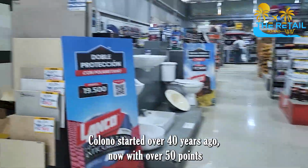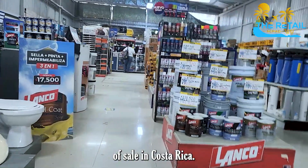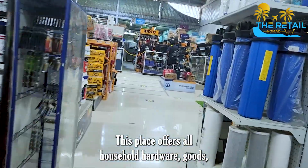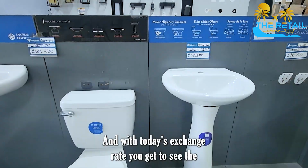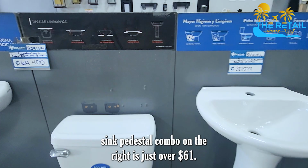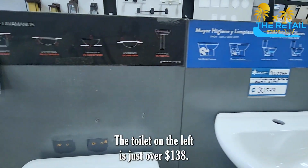It started over 40 years ago with over 50 points of sale in Costa Rica. This place offers all household hardware, goods, and items as you can see here. And with today's exchange rate, you get to see the sink pedestal combo on the right is just over $61. The toilet on the left is just over 138 bucks.